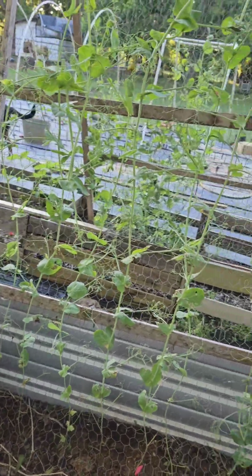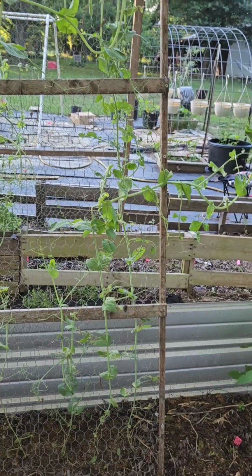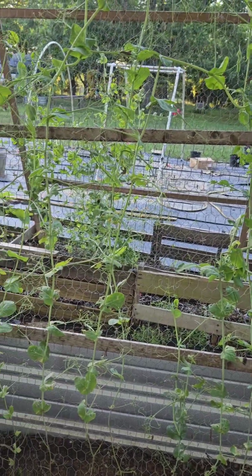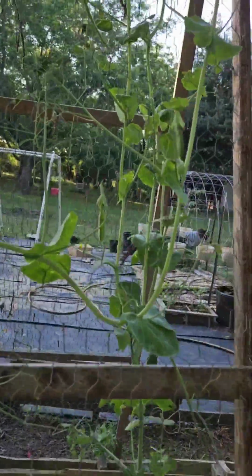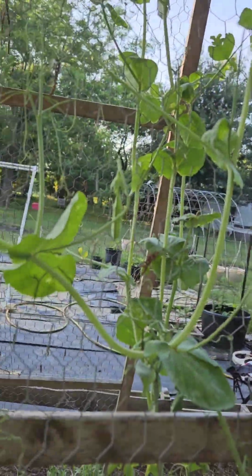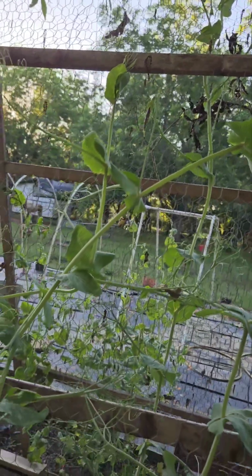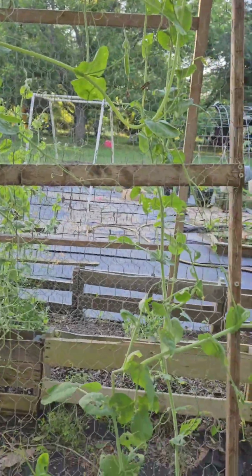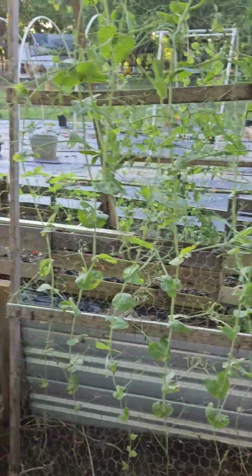These are all of my peas. It is getting really hot here, so we may get a handful or so of peas, but we're not gonna get a lot. You can see there's a pea there and one back there. There's a purple pea right there. So we might get a few. I've already eaten a few, but it's not enough to really do anything with.